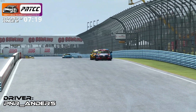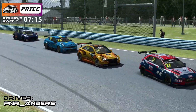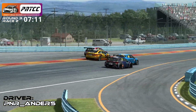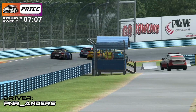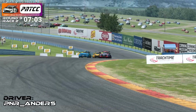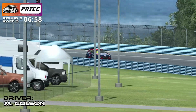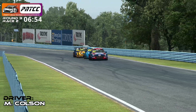As we go over the timing line, Coulson still in first, Anders in second, Evans in third, and Bo Dixon in fourth, who must have got an incredible start. And everyone's gone a bit wide there. Evans has gone to the inside, Anders into the middle, Coulson to the outside, went 3 abreast, now 2 abreast in chicane. Coulson's not giving it up though. And Coulson keeps hold of the lead.